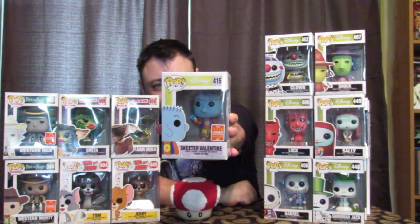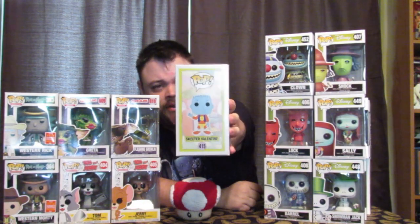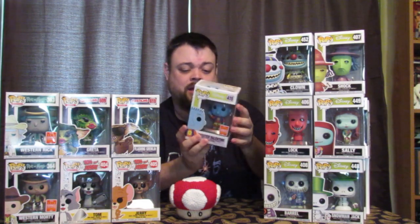Let me show you one more thing. When we were in Austin and we went into FYE, they had this on the shelf, and this is the only one I didn't get at FYE during Comic-Con. So I went ahead and grabbed it. This is from the show Doug. This is Skeeter. Skeeter from the show Doug. That's Doug's best friend, Skeeter Valentine. There's the side of that box. This set also has Doug, Patty Mayonnaise, and Pork Chop. It was always weird and gross to me that Patty's last name was Mayonnaise. It's just strange. These are some of the things that we got over the last couple of weeks.